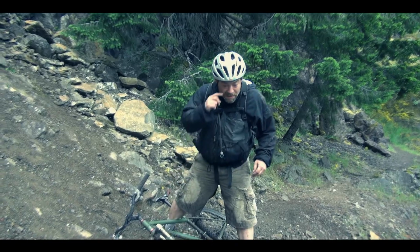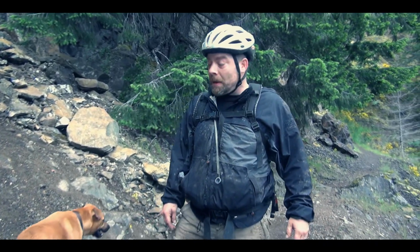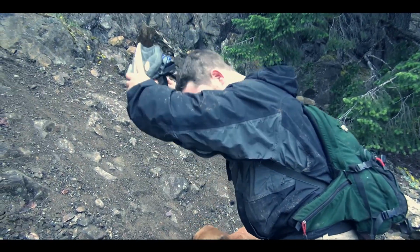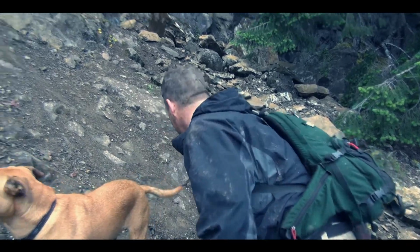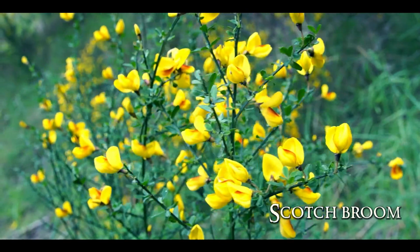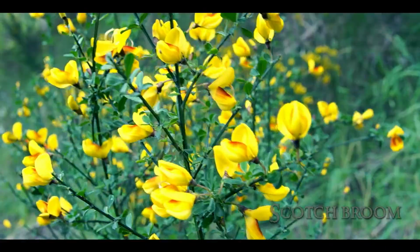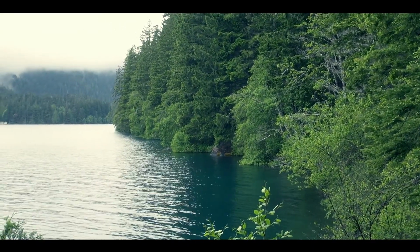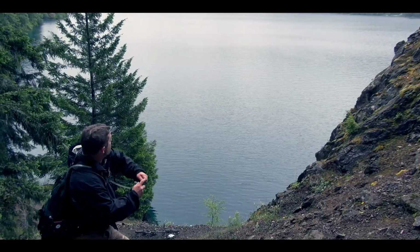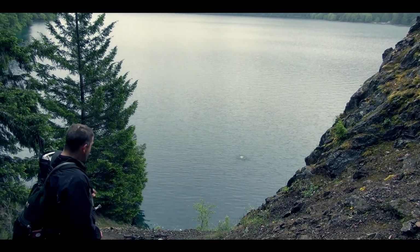So this is the second tunnel on the Spruce Railroad Trail, and another really special spot for me. Come on, boy. I spent a lot of time here. Out of all the places on the trail, I'd sit for hours here and read and write, and my favorite activity here is to throw rocks into the lake.